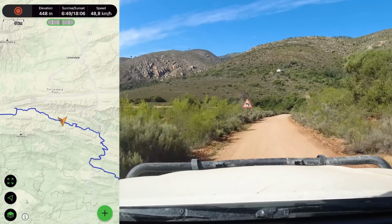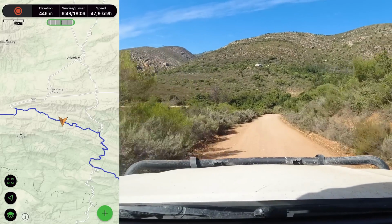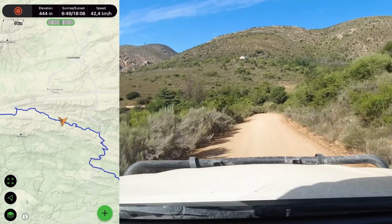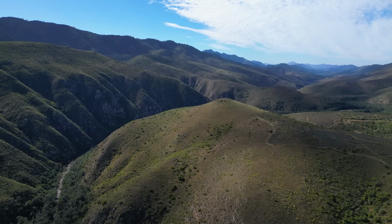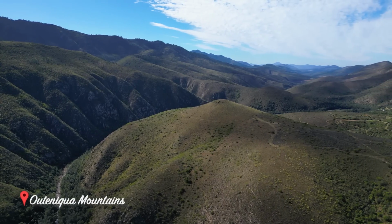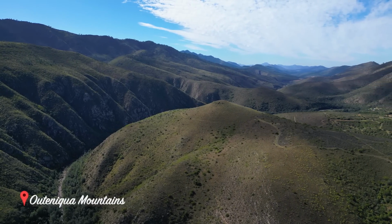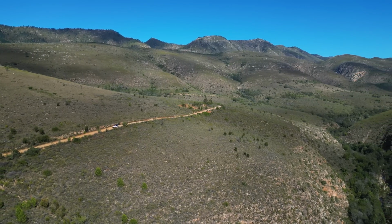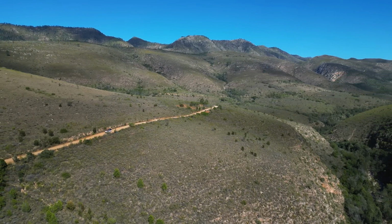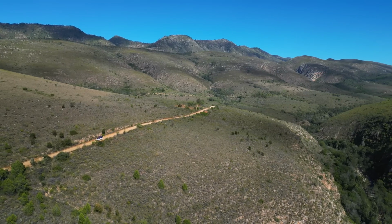As we travel further down this road, the topography starts becoming more extreme, and we find ourselves snaking through a twisted road with the Outeniquas mountains all around us. Outeniquas means those who find honey, and it's believed that the Khoisan Bushmen, who originally inhabited this area for many thousands of years, were very adept at finding beehives and harvesting the honey.